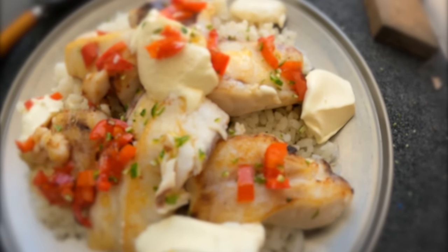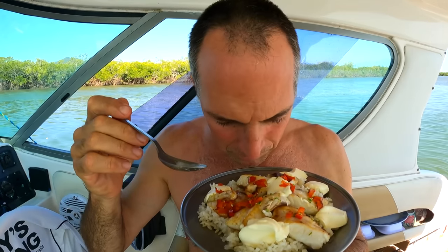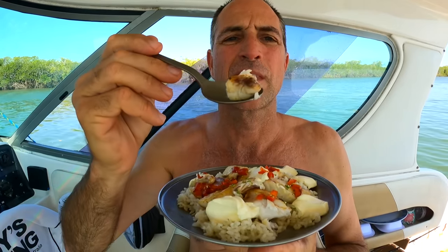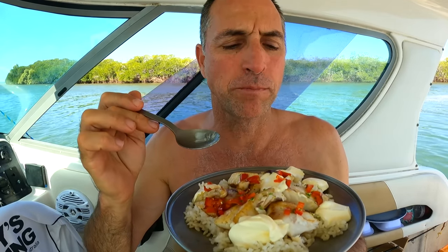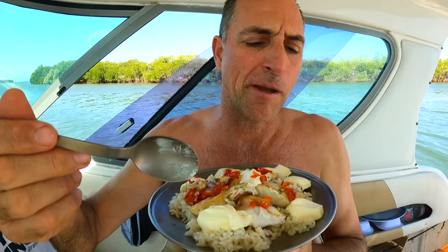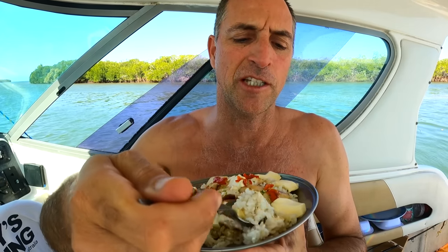I'm very hungry. Okie dokie, how's this going to taste? Looks pretty good. I can smell the lime and the chili. Let's try a piece of fish just on its own. It's got that little tiny singe from the browning of the butter. That's nice. Singe is probably the wrong word. Caramelization, there we go. Let's try a bit of everything. Rice, sour cream, fish, chili, there we go.